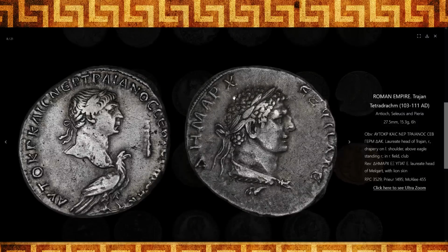Here's another very interesting type. This is a tetradrachma struck by Trajan in Antioch. Now, what is cool about this coin is not necessarily being a Trajan tetradrachma. Trajan issued a lot of tetradrachma to finance his campaign against the Parthians, but this type with the bust of Melkart on the reverse is literally the descendant of the famous Tyre shekel, the 30 pieces of silver that Judas received as a bribe to betray Jesus. This is sort of like the successor of that coin.